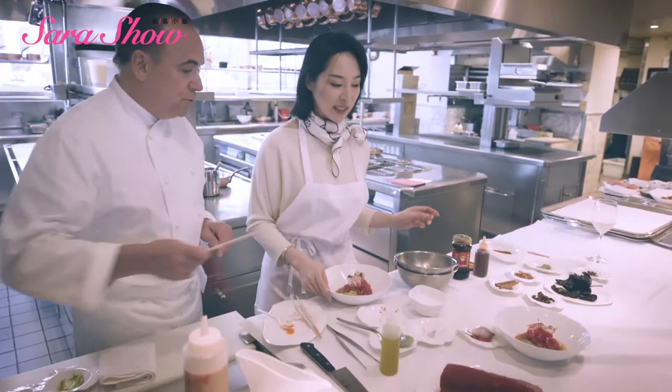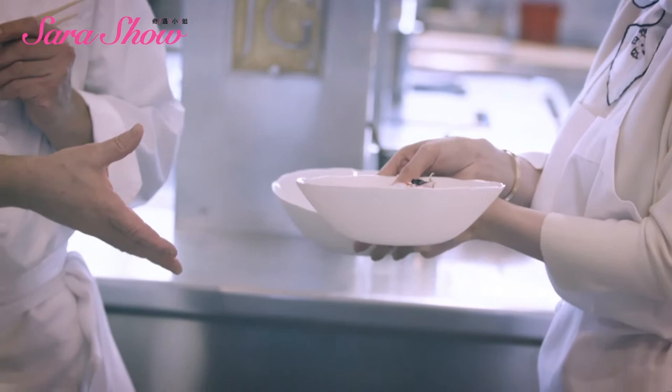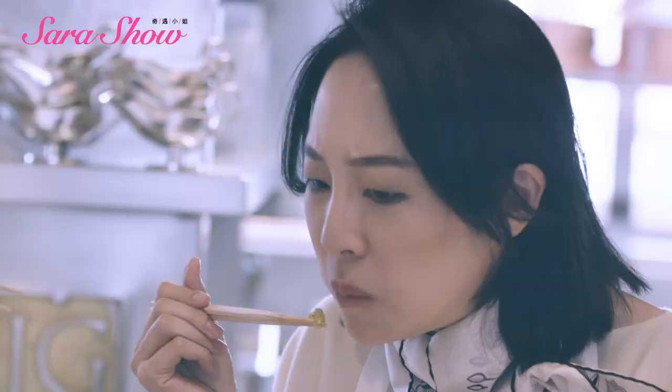So you're going to have to try mine, and I'm going to try yours. Is there a way to eat it? We have to get the noodles with the guac, a little bit at the same time. Exactly, a little radish for the crunch. So it's all about texture. Too spicy for you or not? No, it's just right. Really good. I'm going to finish this. Please.